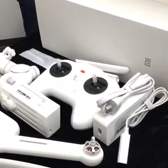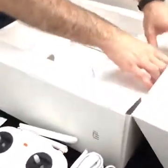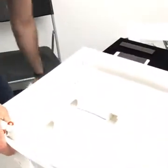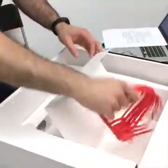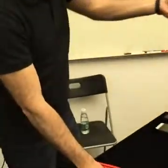And of course, what are we missing? What are we missing, guys? We're missing the propellers. So the propellers are right here. And I'll put that neatly on the desk here in just a second. We have two sets of propellers. I'm going to take only one set out. And these are the propeller guards, or shields as I like to call them. And Nayu is going to take these.